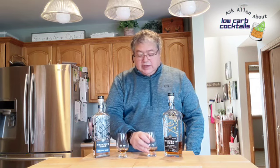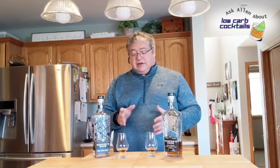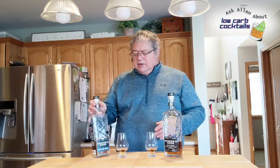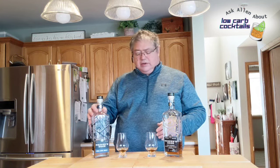Definitely a good taste. Now the taste of both of these, there are definite differences. The double barrel has a little bit more wood flavor to it. It tastes a little stronger even though it's a lower ABV. But both of these are really good.